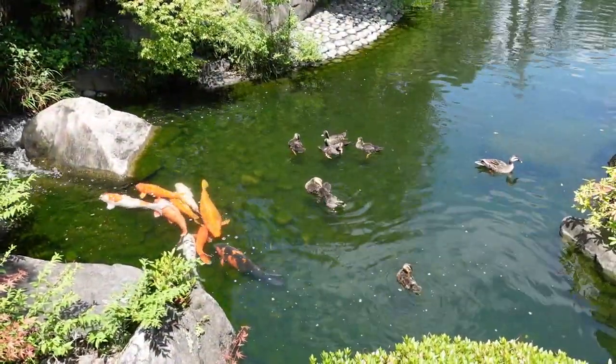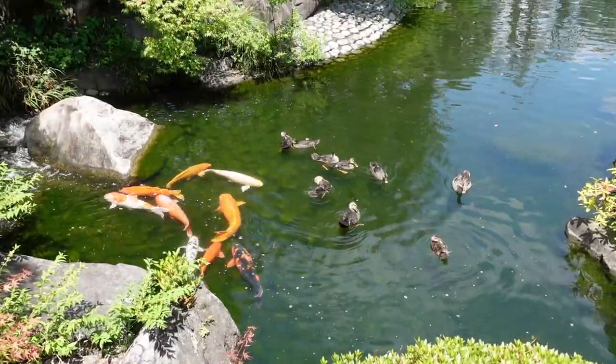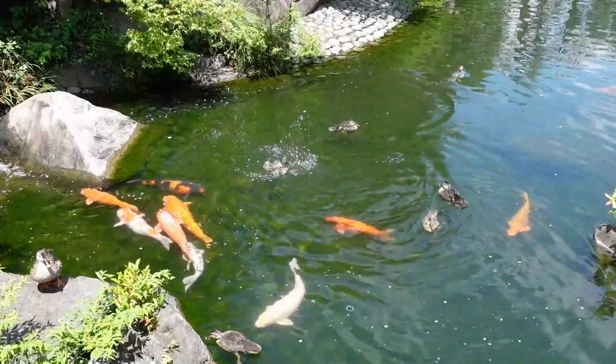There are so many large carp gathering in one place. I'm not sure why, but they might be enjoying the incoming flow so aggressively.